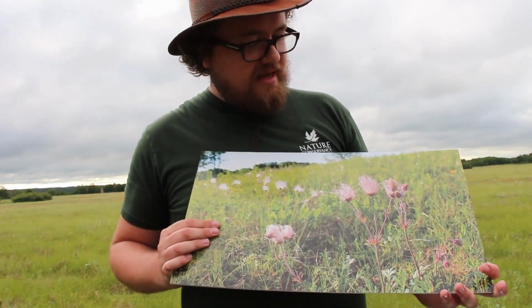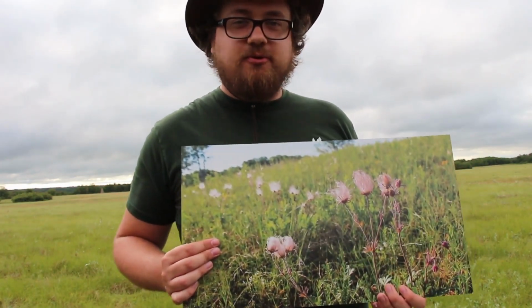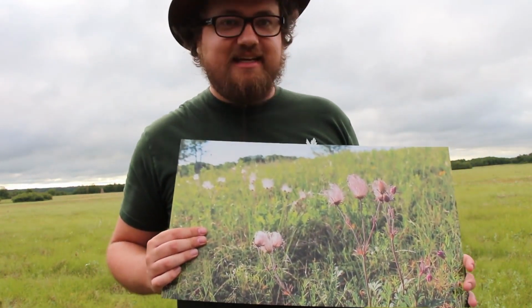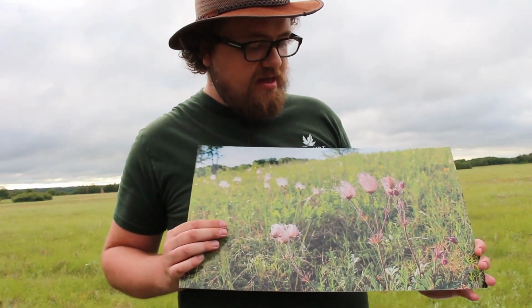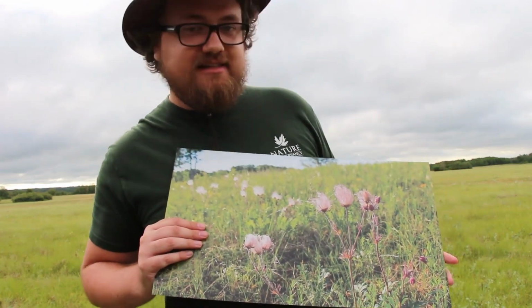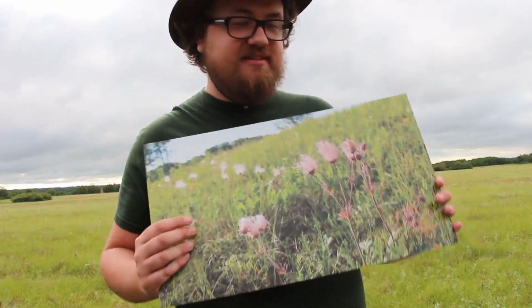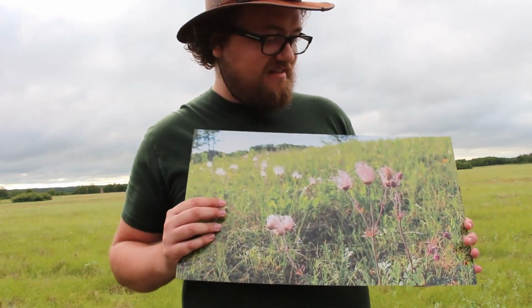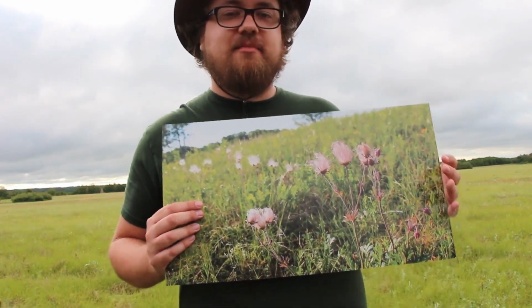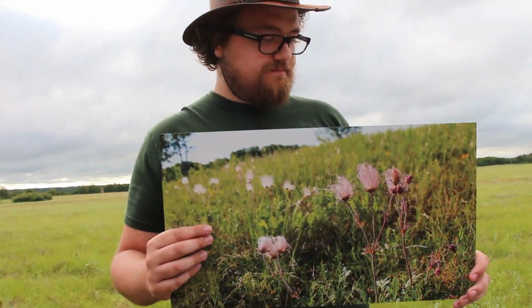And because it flowers so early in the spring, this makes it a really important food source for early season pollinators, because it's one of the few plants that they can eat at that time of year. When this plant is pollinated, it produces these really long seeds that look a little hairy. And this is where it gets its other name, prairie smoke.